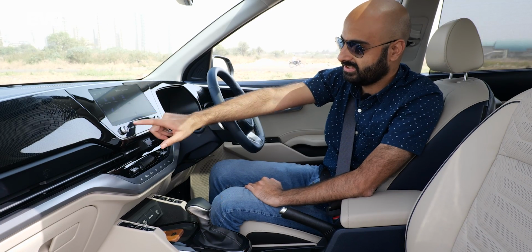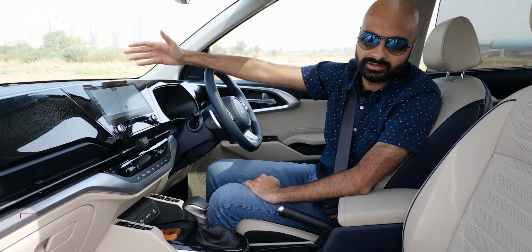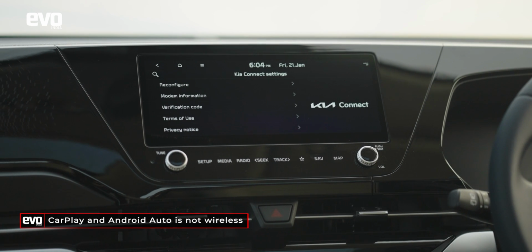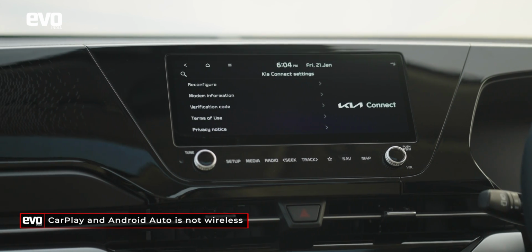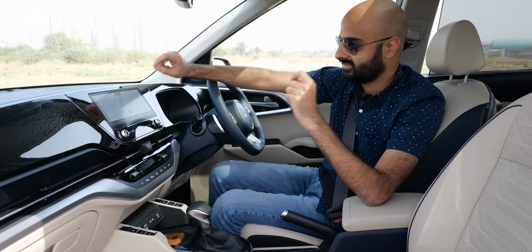The touch sensitivity is really good. Really impressed by that. And you get obviously all of the connected car features that come with the car, and you get Android Auto and Apple CarPlay. But it's worth noting that you don't get wireless Android Auto and CarPlay, it is wired still.